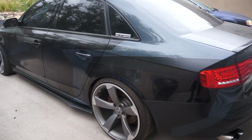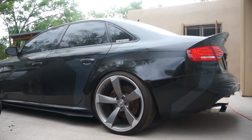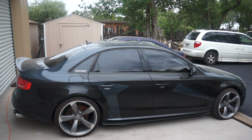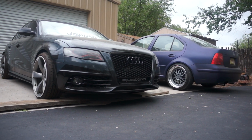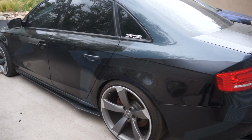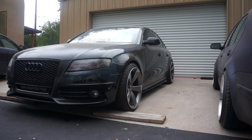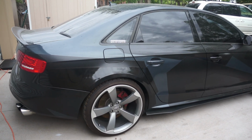It also has the AWE touring exhaust and downpipes. Also the AWE intake. The previous owner did start to wrap the car in like the geometric camo shapes, which the wrap looks good. I'll probably just keep it like that for now. We'll definitely dip the car in the future.